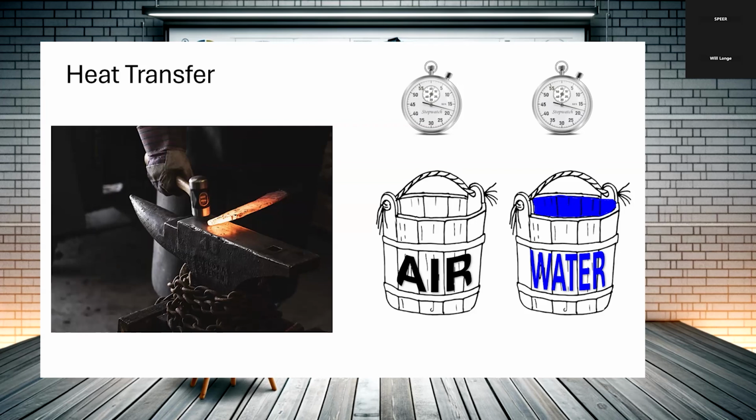And so we get them red hot. The guy with a bucket of air sticks it in there and waves it around. The guy with a bucket of water sticks it in there, swirls it a little bit, and grabs the screwdriver. And the poor guy with the air-cooled screwdriver is left standing there for quite a while, hoping it cools off because he's not going to grab it. The point of that is that water conducts heat extremely well.